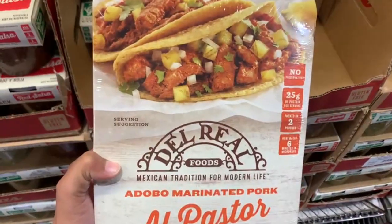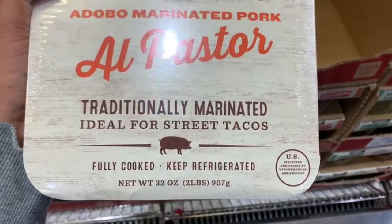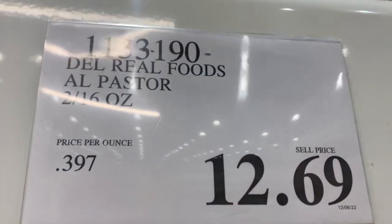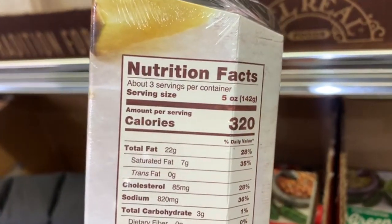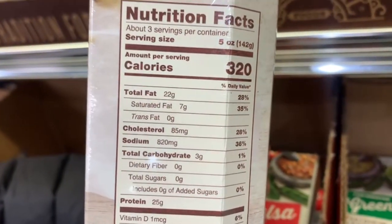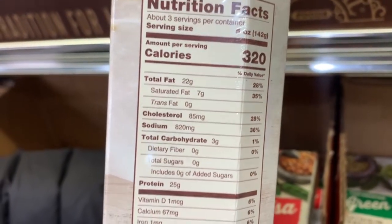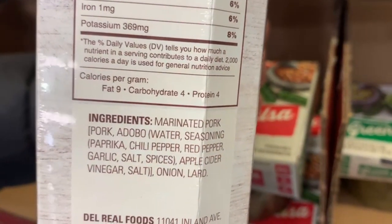Alright guys, so let's start off today's video with some De Real Foods products that are new here at Costco. We have Al Pastor, and now this one is selling for $12.69. You get two 16-ounce packages in here. And so the serving size is 5 ounces, 320 calories. It's higher in fats, yes, 22 grams, but it's pretty good in protein. Look at that, 25 grams of protein and only 3 grams of carbs. There you have the ingredients.